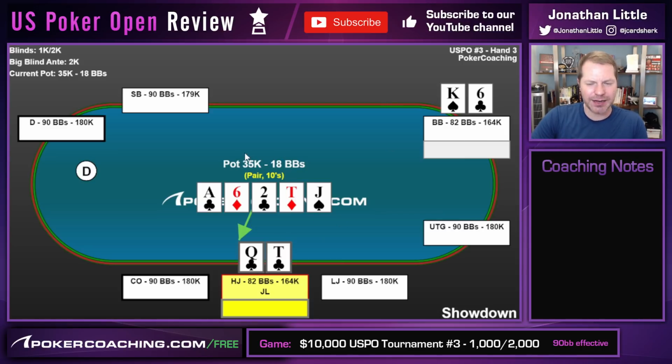Well, if I hit a king, right? Actually, he's going to call the king because then he just loses more. If I get a jack or a 10, I'm going to let it go check, and win. So this is a spot where this hand plays really, really poorly on the turn.